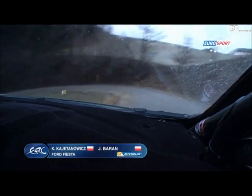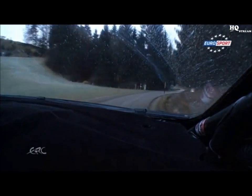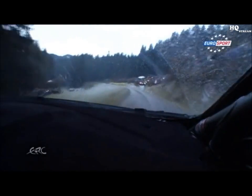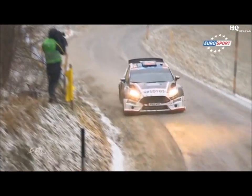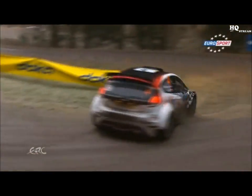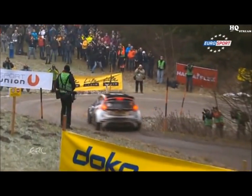Kajetanowicz, Polish driver, chose to run 6th on the road. Fair bit of dirt being dragged on already, as you can see from the previous cars, but maybe some signs of where the ice is and braking points from the runners ahead. Everybody struggling with that tricky braking zone there. Big push. Fastest time from the 4-time Polish champion.